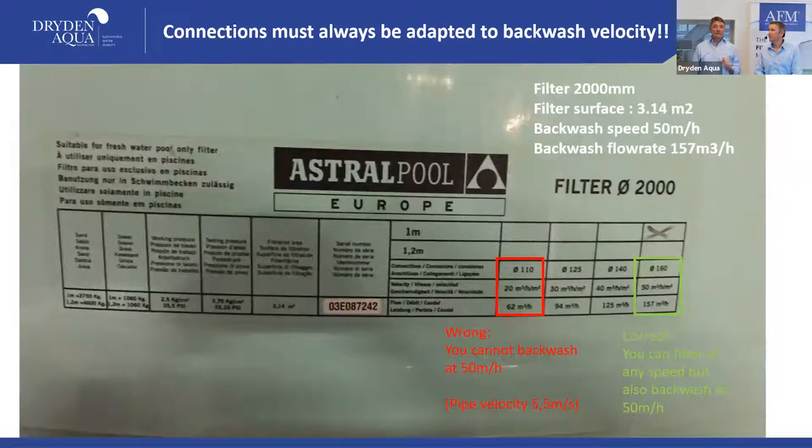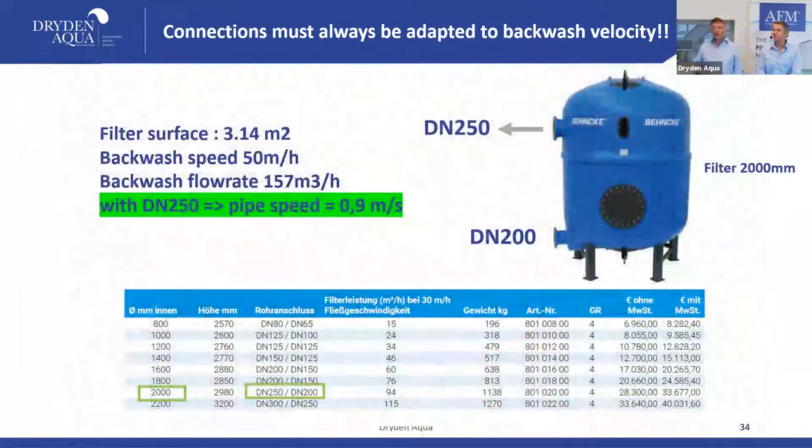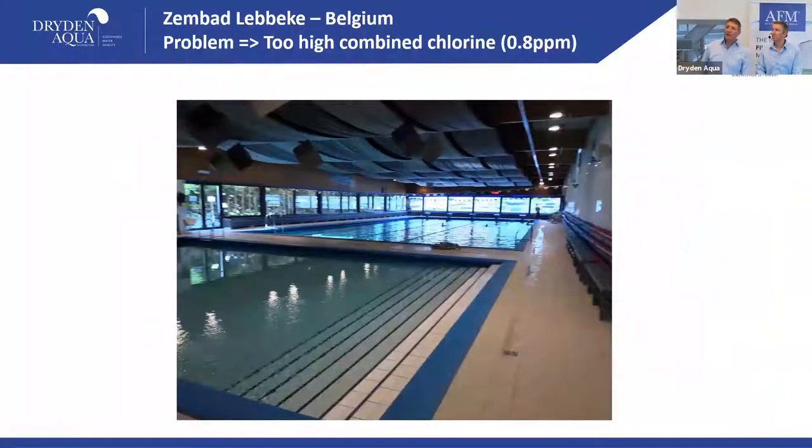And the last thing, ladies and gentlemen: the price difference between the red one here and the green one, which is okay, is 200 or 300 euros, not more. So it's a no-brainer, really. Don't disappoint us. It's not good.